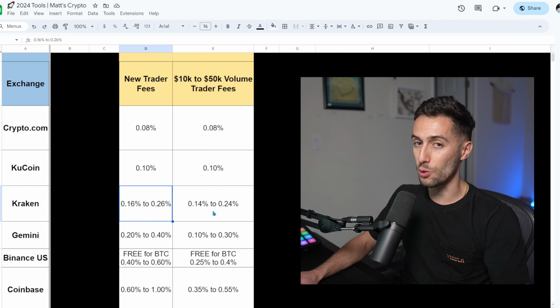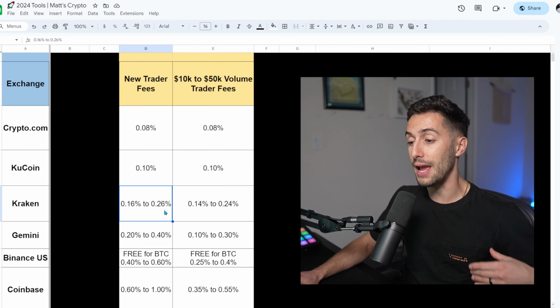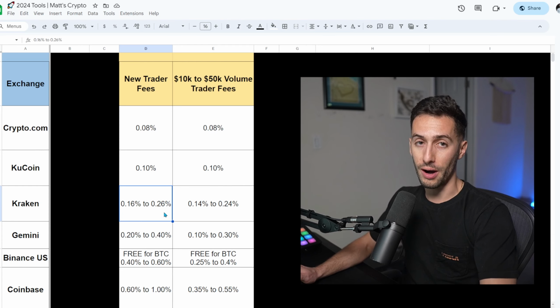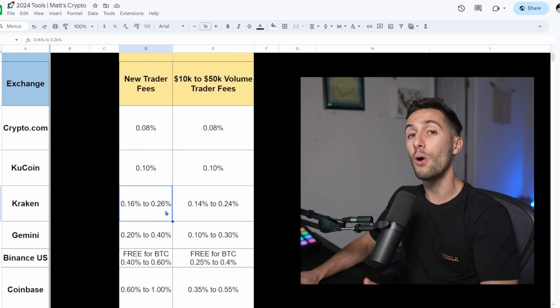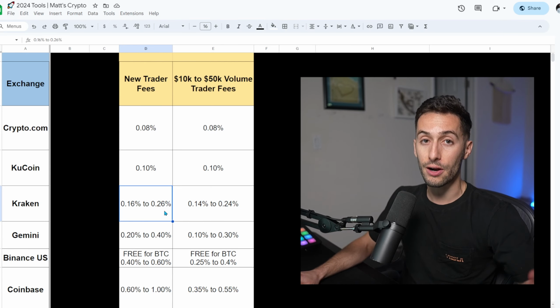Now, Kraken is a little bit different. If you're a new trader, it's 0.16 if you are making the trade, and if you are taking someone else's trade, it's 0.26. If you don't know how that works, don't worry about it too much. Generally speaking, just assume that most of the time you're going to be paying the higher taker fee, but just know that it has a range. So that is a pretty big range when you get into higher dollar amounts.